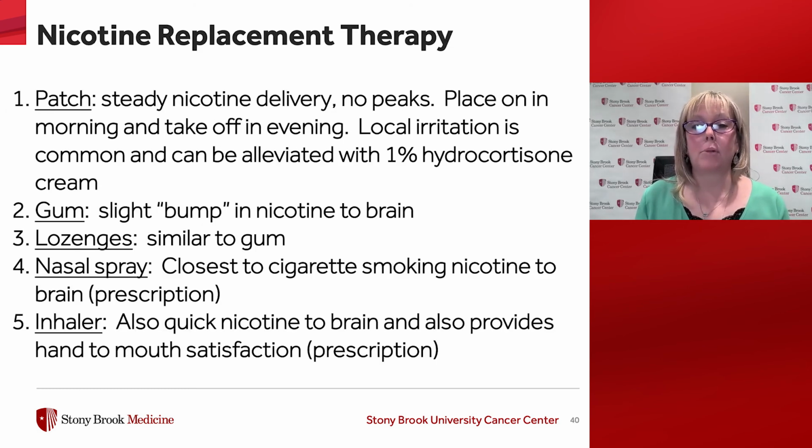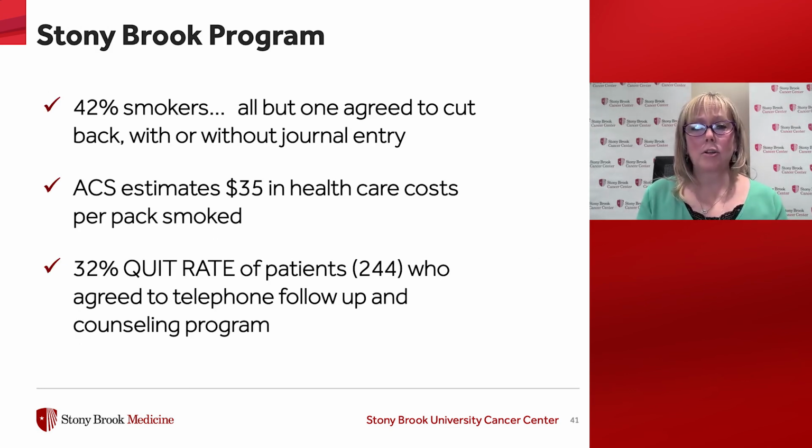And then the 5 nicotine replacement medications, as you most likely know: patch, gum, lozenges, nasal spray, and inhaler. The gum and lozenges are not reimbursed by insurance. The others should be. Sometimes we have to do a peer-to-peer. And the one that I have found that people are really doing well with is the inhaler. It's something you hold in your hand, it's something you put to your mouth, and it's nicotine to the brain, so it's helping out a lot. At the Stony Brook program, as I said, a little less than half are smokers.